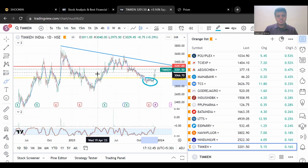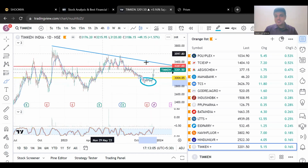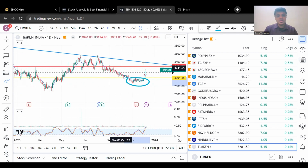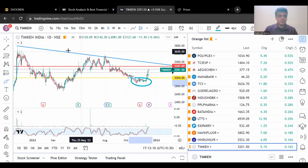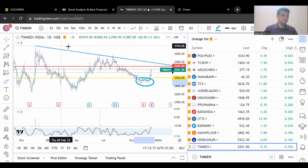Now, the good thing about Timken is that as long as it stays above 3,000, that's a good point of accumulation. I entered at 3,100, and my stop loss is somewhere around 3,000, less than 3,000. So I will keep accumulating as it's in that range. The thing is that it's already gone up 100 points since I entered it, but it still hasn't done a technical breakout. And if it does at about 3,400 or so, then we can look at another 10%. So this is the second stock that I started accumulating.